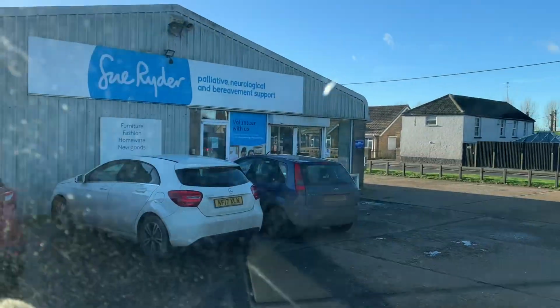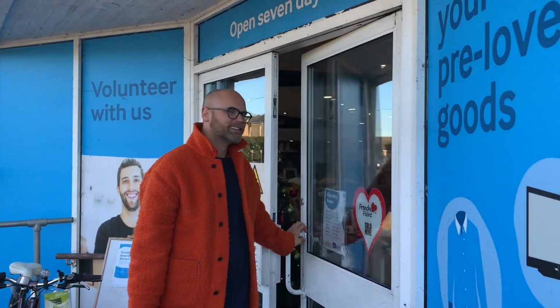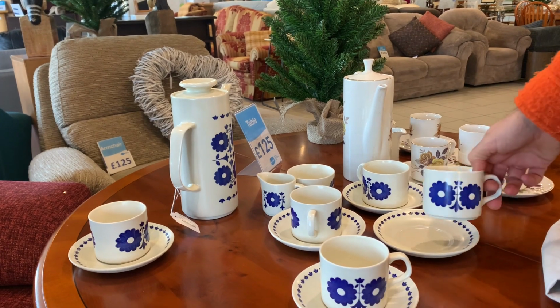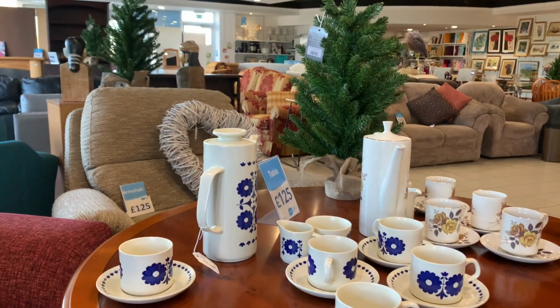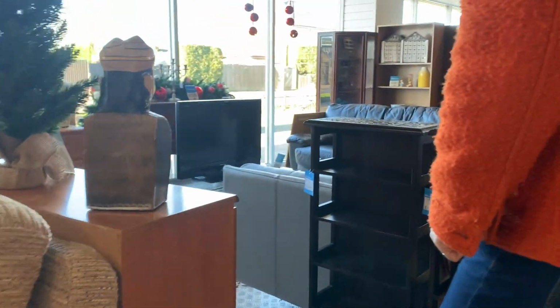So we head to the outskirts of Downham Market now to a Sue Ryder store, which usually has a really good selection of goodies in here. So let's see what they've got today. And straight in the door, a lovely coffee set. I mean, look at that, very Scandinavian, very striking, simple design. But there's only 5 cups, which is a shame, and they're not in the best condition, so we'll maybe leave those.